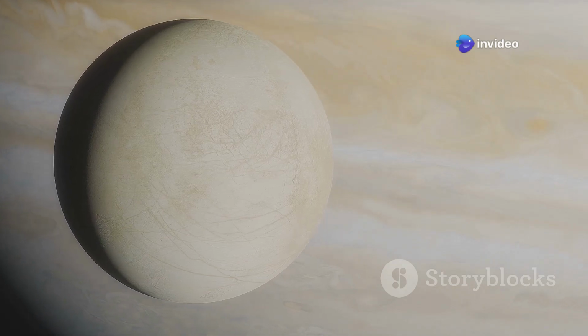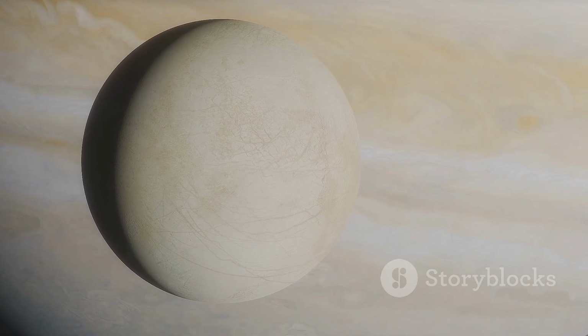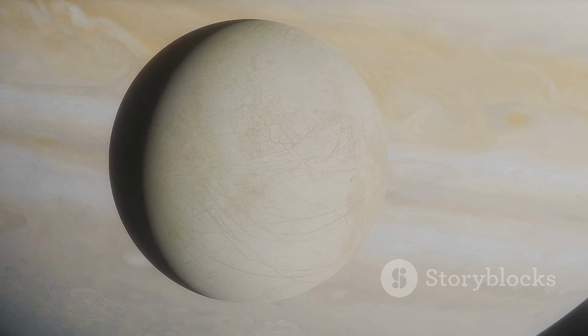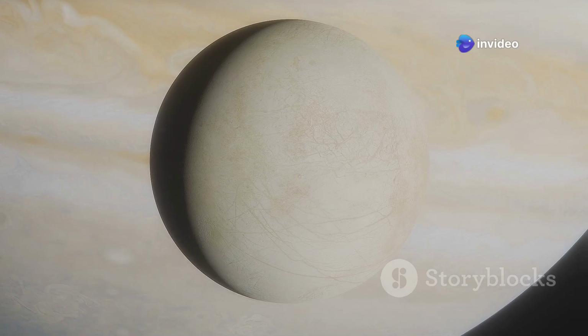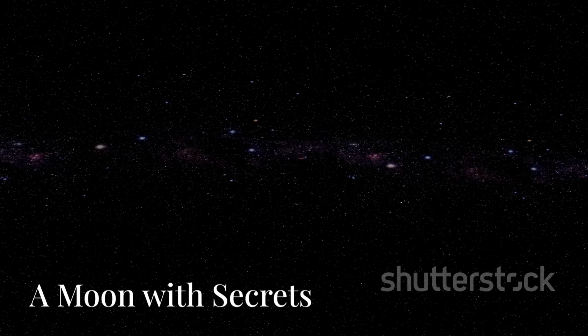This potential subsurface ocean could harbor the conditions necessary for life, making Triton a key focus for astrobiologists and planetary scientists. The allure of Neptune and its moons continues to drive our quest for knowledge, pushing the boundaries of what we know about our solar system and the potential for life beyond Earth.